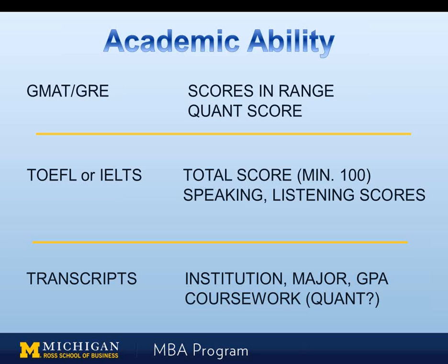Why are we taking a look at your test scores? Well, we're taking a look at your test scores in conjunction with your transcripts and your overall work experience, the nature of that work experience, whether it's had quantitative elements to it or not, to understand how likely you are to be successful in our academically and quantitatively rigorous curriculum. We don't have specific cutoffs that we are looking for. It is part of a holistic review that we take of your overall application.